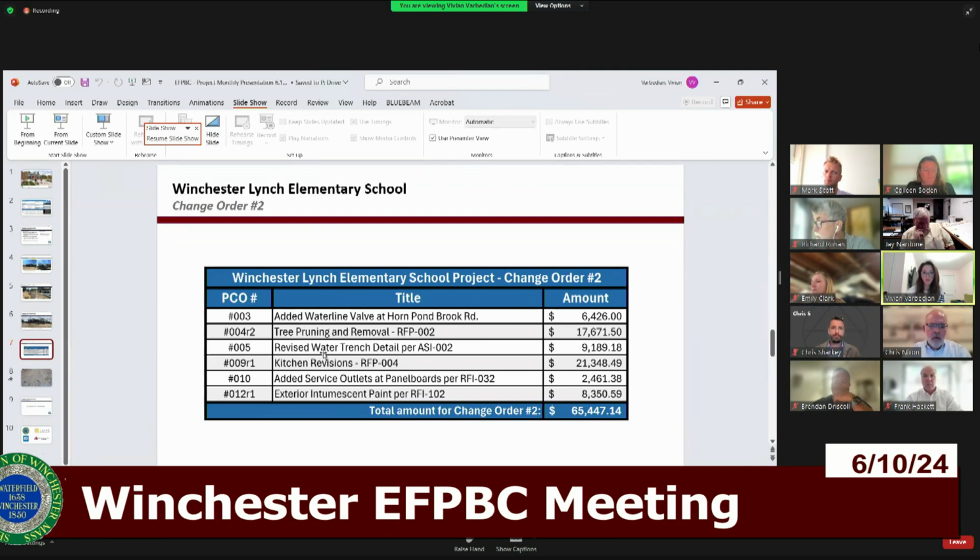Number 5 is the revised water trench detail per ASI number 2. Again, this was driven more from the DPW engineering department requesting a revision from all sand mixture to a sand and stone mixture. This PCO only accounts for the cost of the labor. So there was no additional cost for the material, but this is for the labor, since now you will be incorporating 2 separate materials versus 1. And this is for the entire site, not one area in specific, in the amount of $9,189.18.